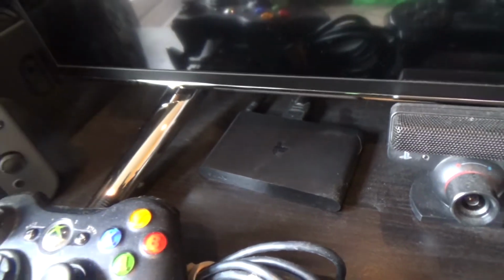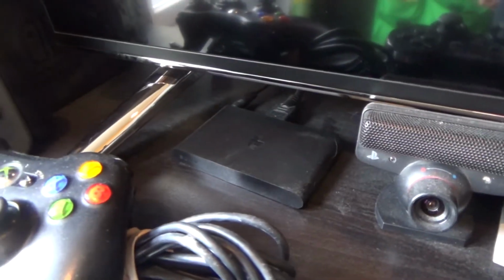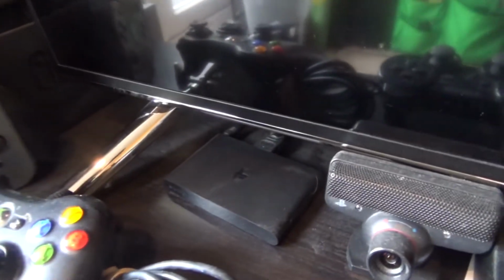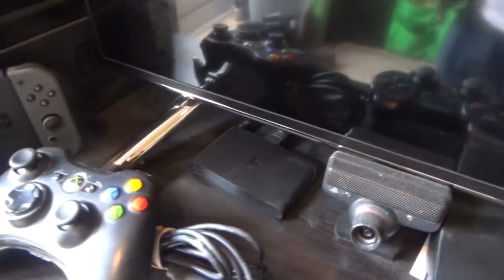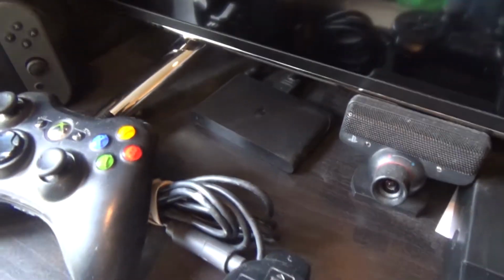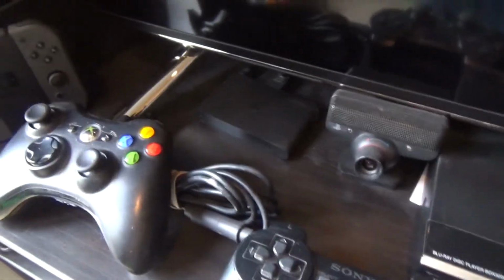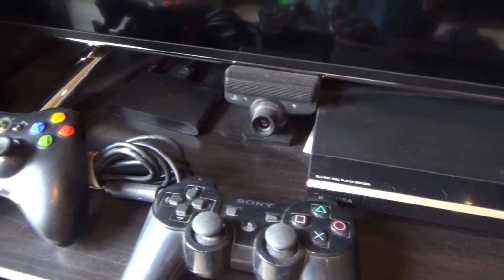Maybe three of you would know what that is. It's a shame. It does what it does really well, but Sony messed up by cutting some corners, and this horrible whitelist system has made most of the games that you'd want to play on this thing unplayable. Such a shame. Great for playing PSP games though, and the video games that it will play. Camera for the PS3, just in case I want to use the Move.